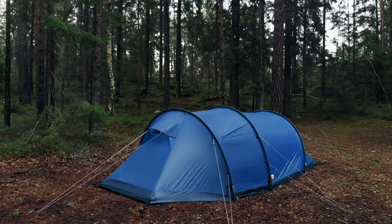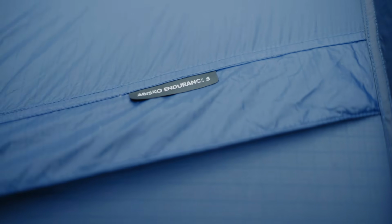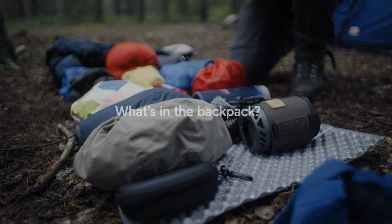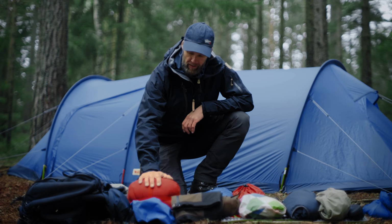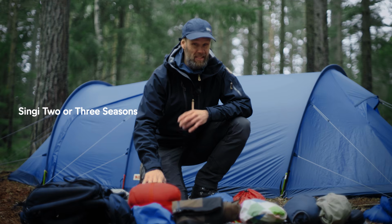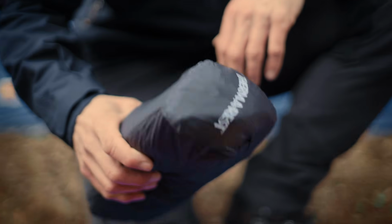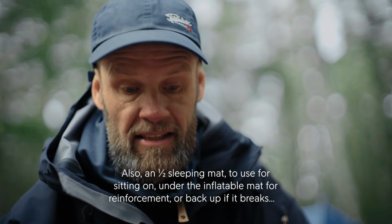The tent is behind me and it is our Abisko Endurance 3 model. That means that it is suitable for 3 persons. Okay, looking at what I have in front of me, I have a sleeping bag. Typically a 2-season sleeping bag will do the trick for the summer time, I would say. In combination with a lightweight sleeping mat that is inflatable, you will get a comfortable night's sleep.